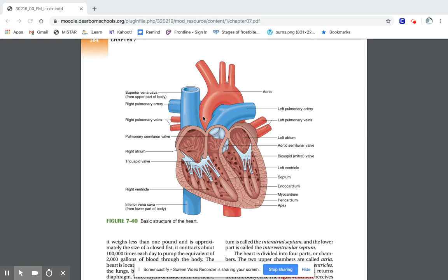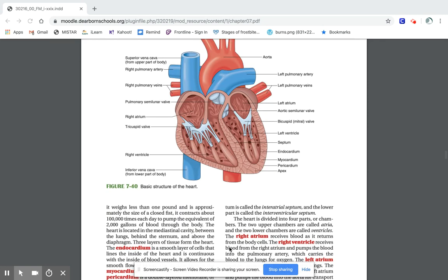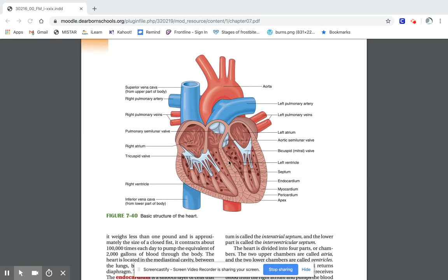You can see the aorta up here. Okay, these vessels that branch off go to the brain and the upper body, like arms. Okay, and then they'll actually drop down behind the heart and go to the rest of the body. All right, so those are the basic structures of the heart.